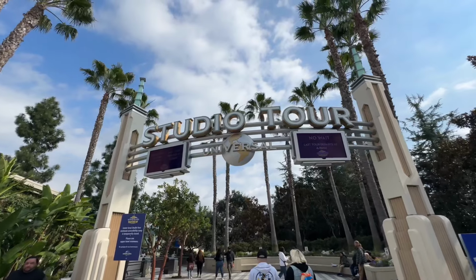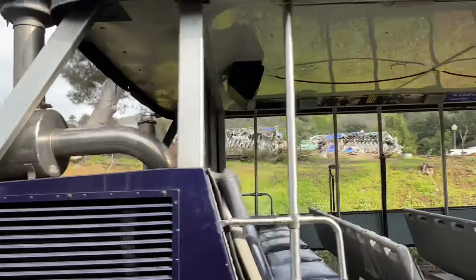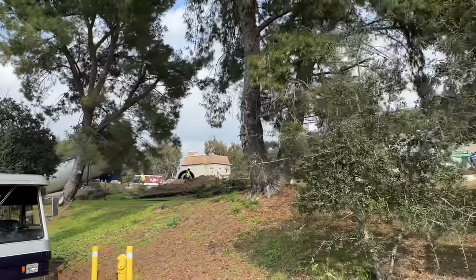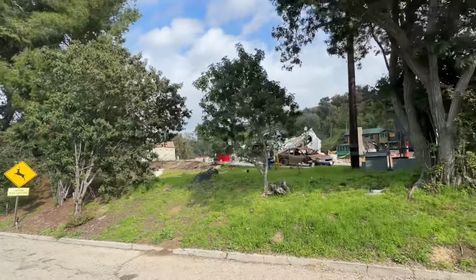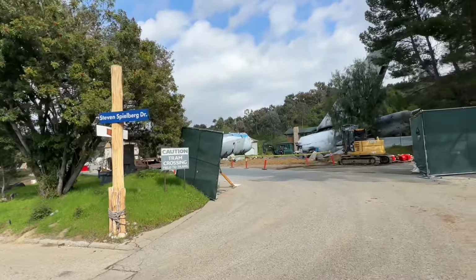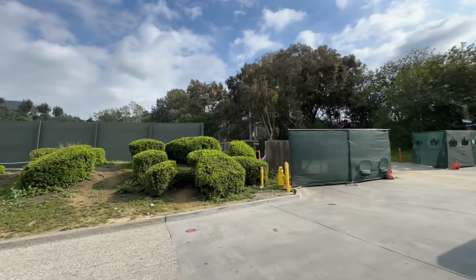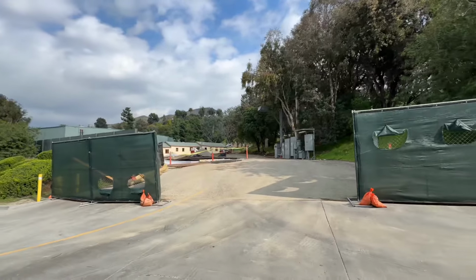All right, just got off the studio tour. And the really big thing to talk about on the studio tour is all the work going on for the 60th anniversary. Our tram tour guide was saying that they are doing a lot of extensive work in the War of the Worlds area, and we could physically see it. They've torn down a lot of the houses. Looks like they might be doing something with those spaces. And they're also working on the back end of the War of the Worlds set. And even in the front where the old Whoville sets used to be, they're working in that area as well.